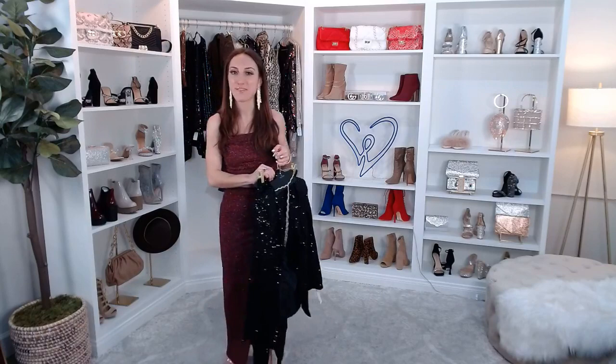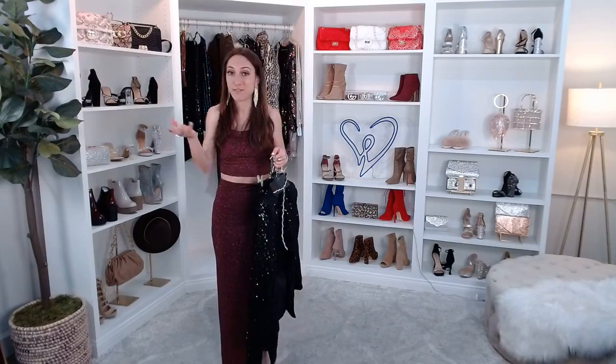I just got a Windsor dress in two different colors because I love it so much. So why not? And that's the beauty of our pieces. They're so affordably priced. You really could snag them in every single color and feel good about it. So I'm glad you guys like the blazer and the legging.